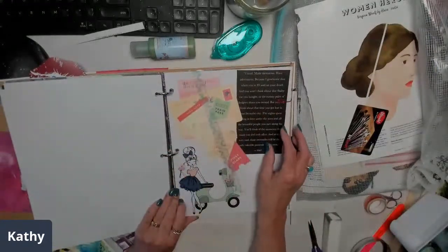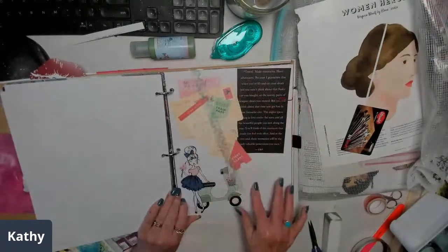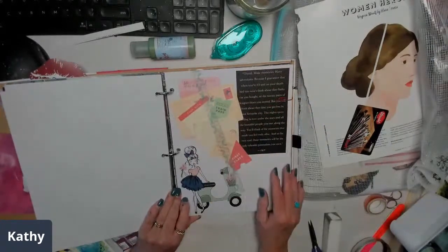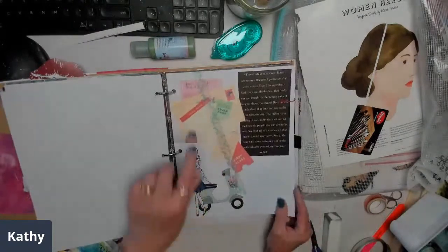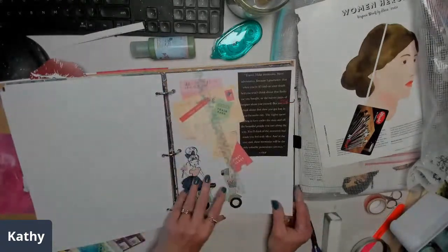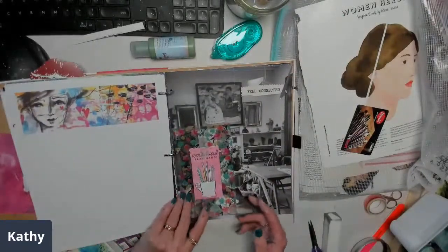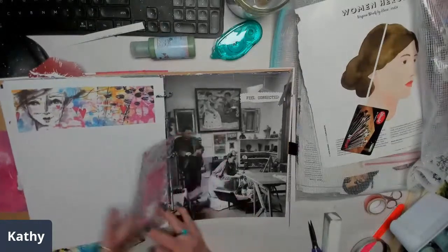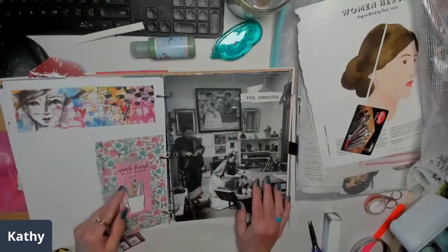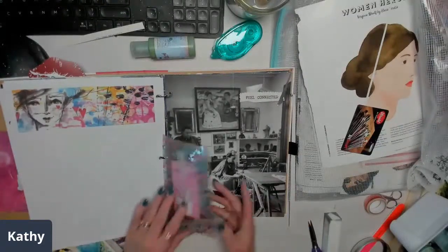Here, again, just another little inspirational piece about traveling and making memories. And then I took all these little die cut thingies, tickets, and just gonna have a bunch of them going down here. Oh, here's Frida. Frida should be fun. Here's Frida, looks like she's thinking and contemplating. Here's her cup with all her pens and pencils.